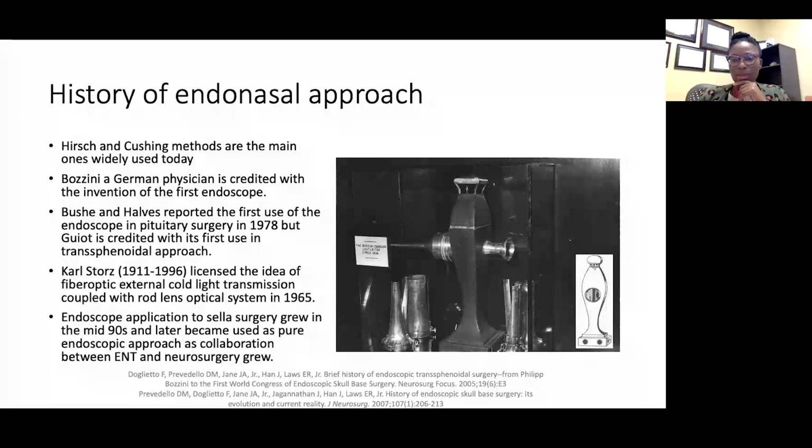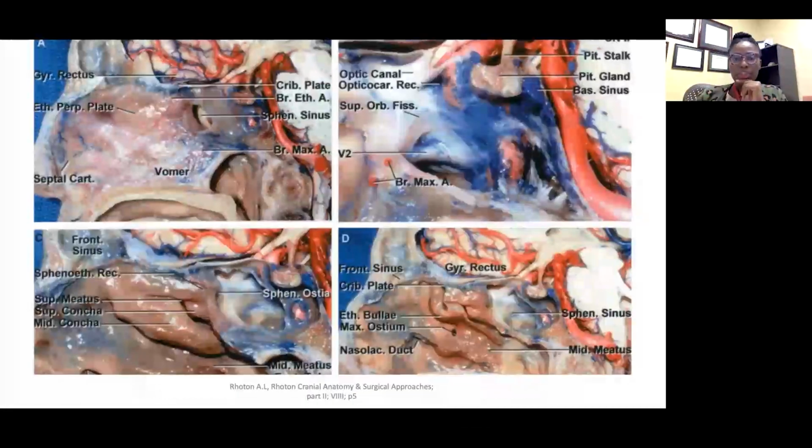And then the endoscope has gone through many improvements over time. Clearly, the endoscopes that we use now are far different from what that was. And then over time with the endoscope application, sellar surgery grew in the mid-90s to where it became a pure endoscopic approach and the collaboration between ENT and neurosurgery flourished.